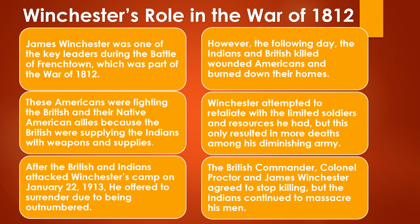Winchester attempted to retaliate with the limited soldiers and resources he had left, but this only resulted in more deaths among his diminishing army. The British commander, Colonel Proctor, and James Winchester agreed to stop killing, but the Indians continued to massacre his men. Winchester wasn't able to escape with his remaining men. He was captured and imprisoned in Canada for a year.